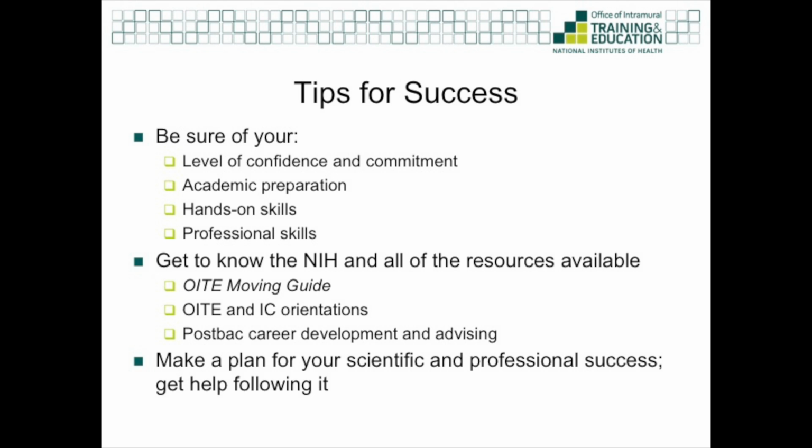It can be a sort of surprising transition from college to a government research facility. This is a job. It's also a training experience where you're here to grow and learn, but the reality is you're also here to make major contributions to the research enterprise. So make sure you're ready for that and that you understand what you're going to be doing. Get to know the NIH and all of the resources available. This is a big campus. It also can be a warm and friendly campus. But if you don't know where to go for help or you don't know who to go to for guidance, you can get lost here quickly.